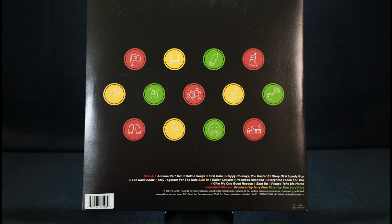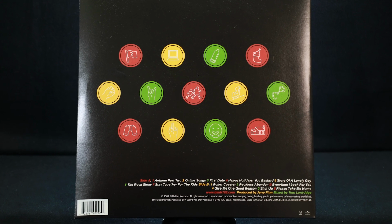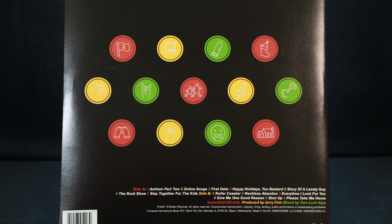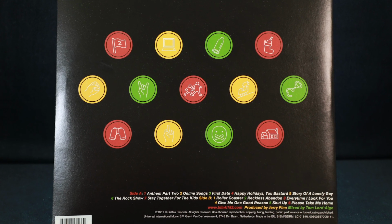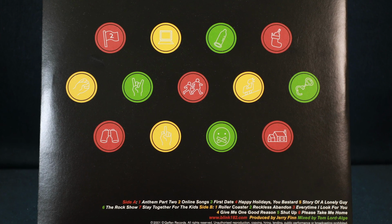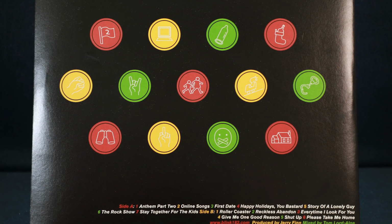Total sing-along, super sing-along hook. Almost feels like it's Mark's lyrics, even though it is Tom singing. Track 4, Happy Holidays, You Bastard. Super fun, goofy song, from when their music could just be fun and wasn't so serious. Short, sweet, and to the point.